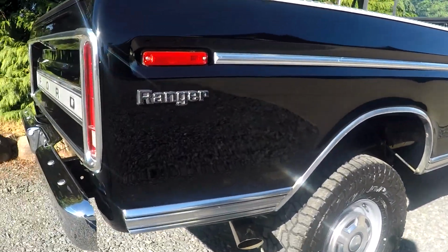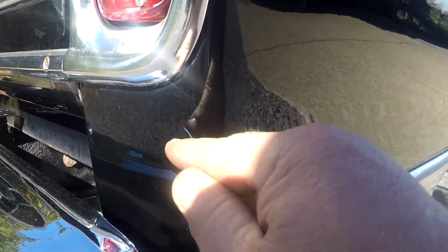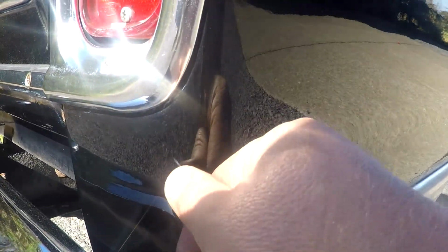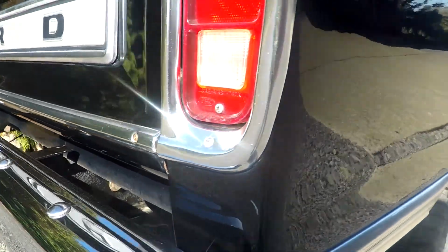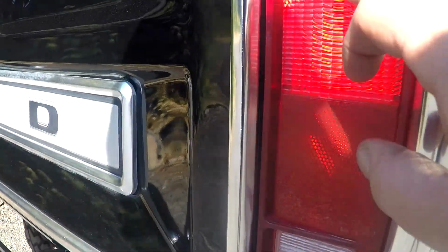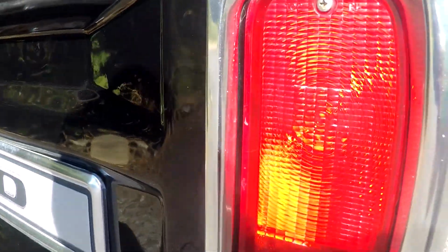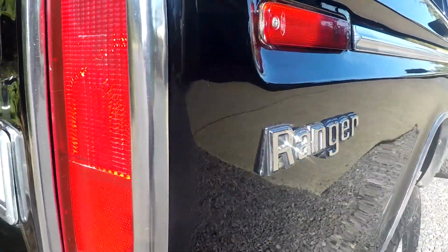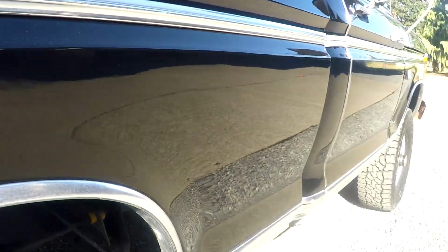The paint stayed in this condition. A couple little scratches right there, pretty minor. Now that I look at these closer, I could probably get those out. And you'll see some little hairline, not bad, tiny little cracking in the lights, but they honestly look pretty good. I'm kind of being nitpicky on those.